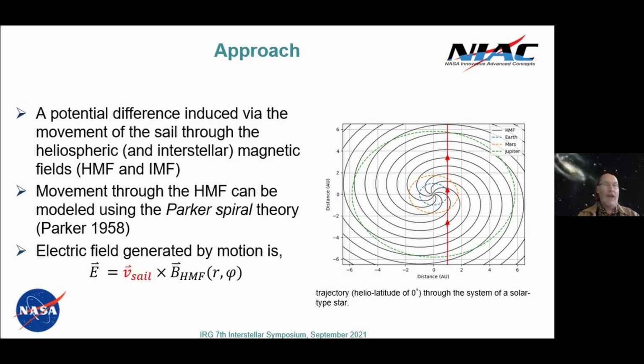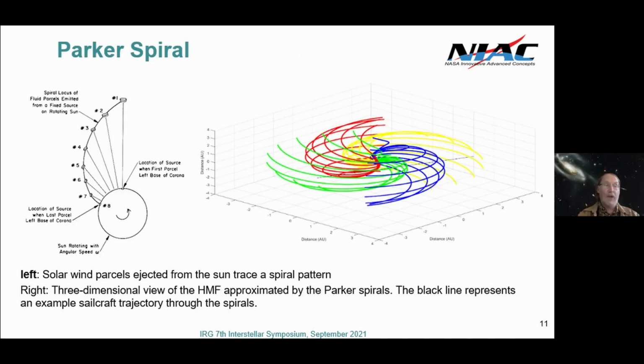Next slide. So here's a view of what the magnetic field of stars actually looks like. I always sort of pictured magnetic fields as dipoles, but in fact, as Parker told us back in the 1950s, the magnetic fields spiral around the stars. Next slide. So it spirals around because the solar wind is ejecting particles. These particles spiral around the electric field. As the sun rotates, the motion of the moving particles sort of winds these magnetic fields around the star in this Parker spiral pattern.